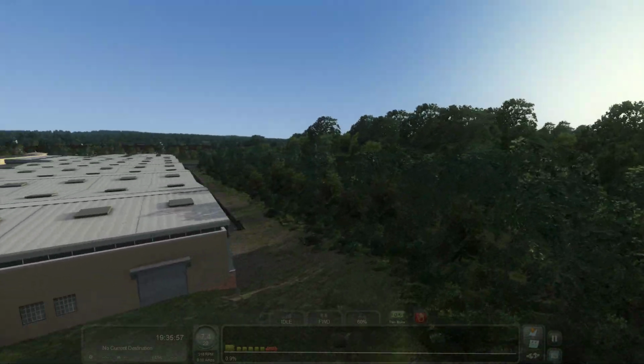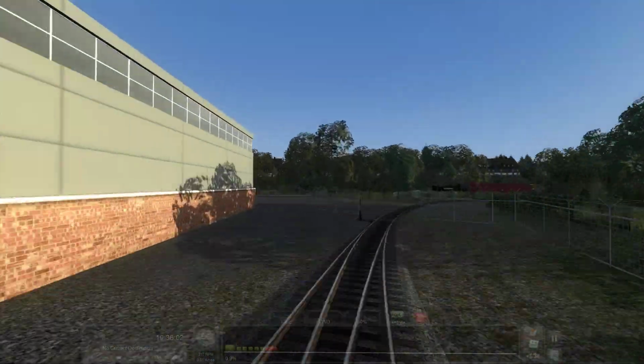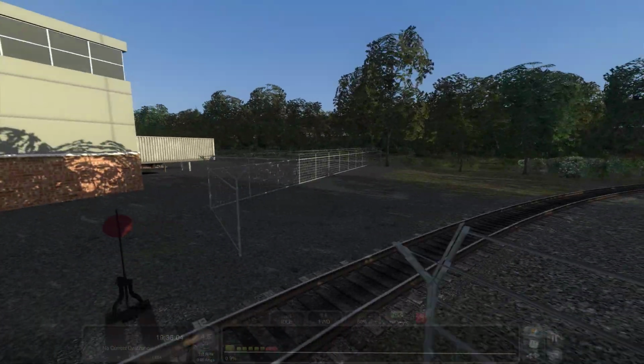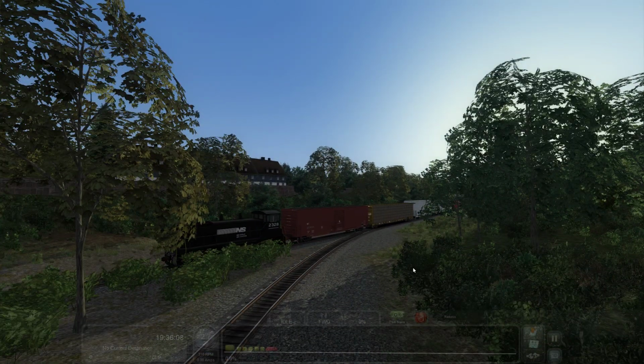But here are our cars. Got a gate as well, which is cool. Stop way too soon.